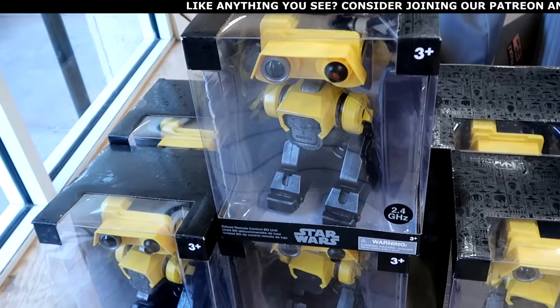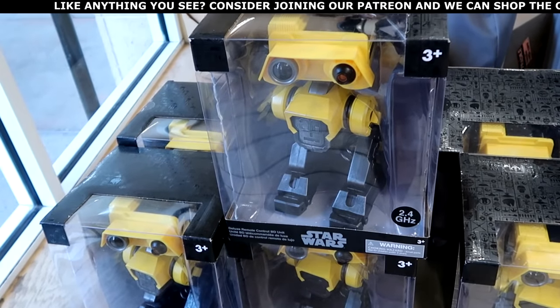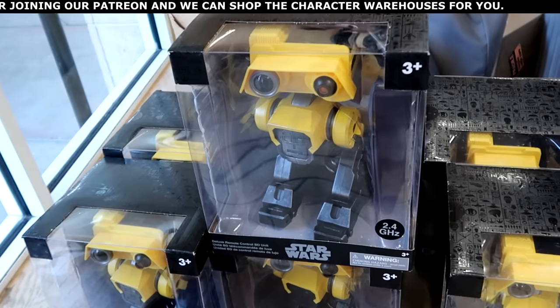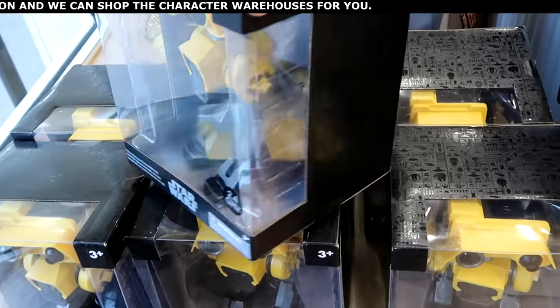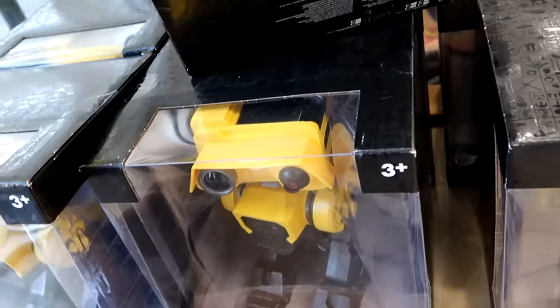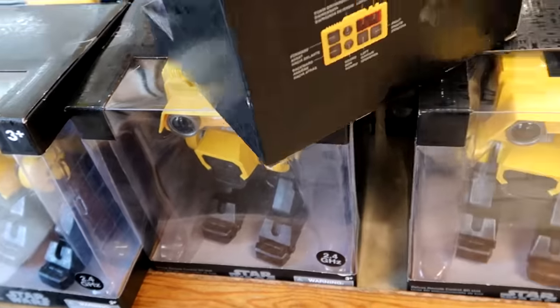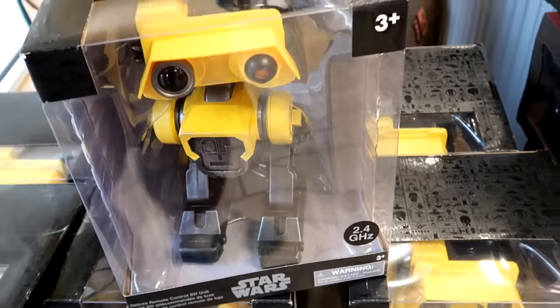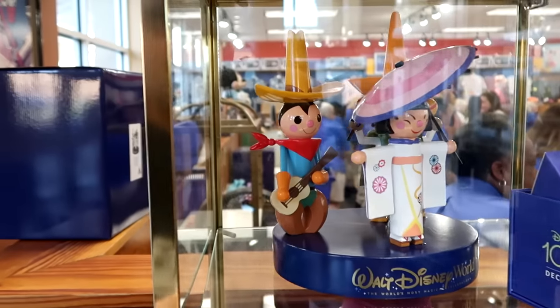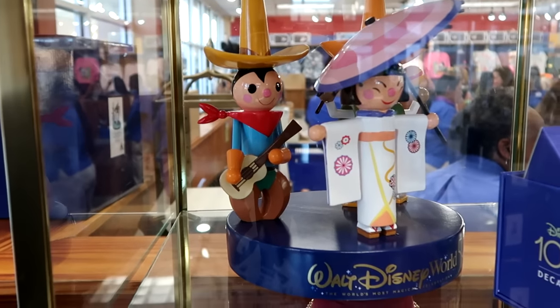Also up front here, looks like there are lots of different Star Wars happenings. This is a Star Wars Deluxe Remote Control BD droid. Very nice quality from Star Wars Galaxy's Edge. There's the remote and then the droid that you do get. He is $54.99 from $110, so just about half off there. And then right up ahead, they do have a lot of the items on display. Like this is the Small World statue that I just showed you.